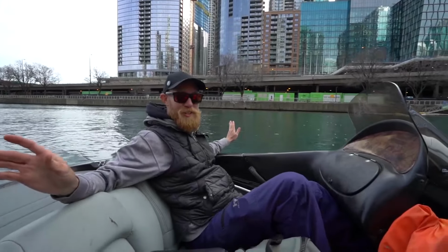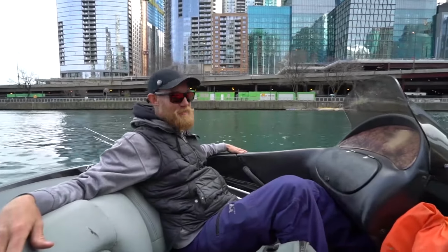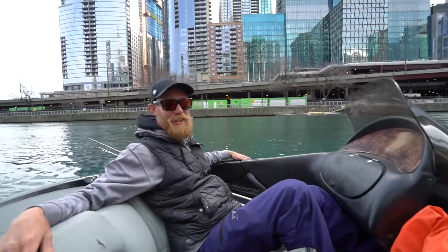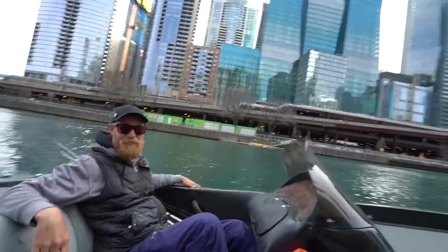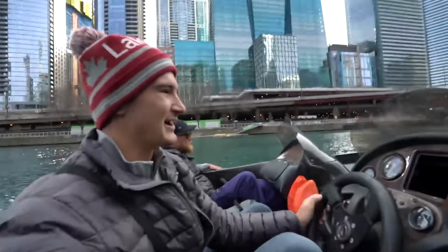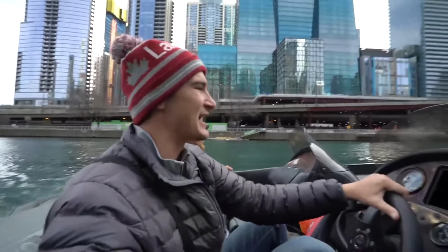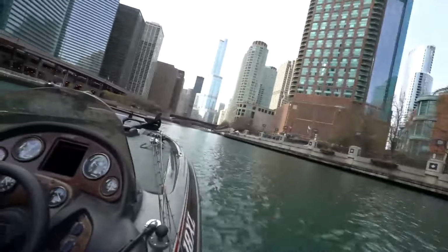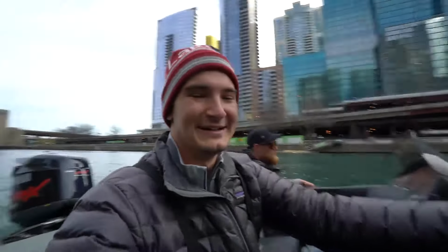Smallmouth are being jerks, and got some bites, but they don't want to connect. But I think it's going to be better in here. I grew up in the Chicago suburbs, so I've been in Chicago all my life, and this is the very first time I have had a boat, particularly a small 18-foot bass boat in the Chicago River. It's a very interesting, cool experience.